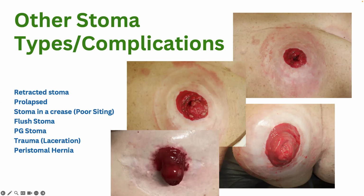And then the other one is a peristomal hernia. So that's going to be a bulge. That bulge is making the surface rounded, and it's harder to keep the appliance on that. So that's going to be shown in these middle two photos here. You can see the big bulge of that hernia pushing up around. So to put a flat wafer on that can be pretty difficult.